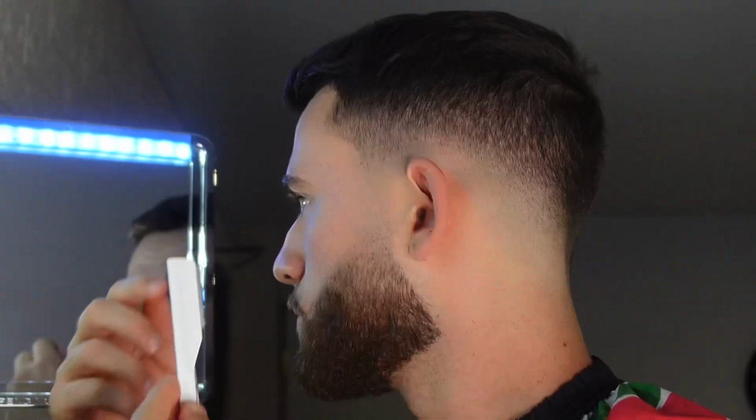Now here I'm just kind of touching up that mustache area. That's one thing I really like about the design of this trimmer. Much like the Babyliss trimmer, they have that exposed blade, which just really allows you to get in those tough to reach places, and it allows you to kind of see a little bit better too, because you don't have a big bulky clipper head getting in your way.